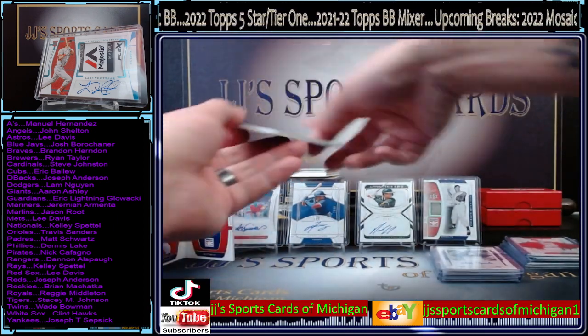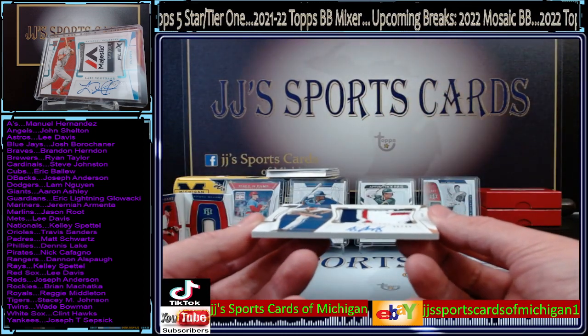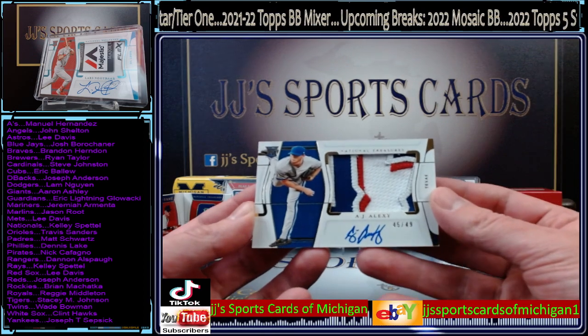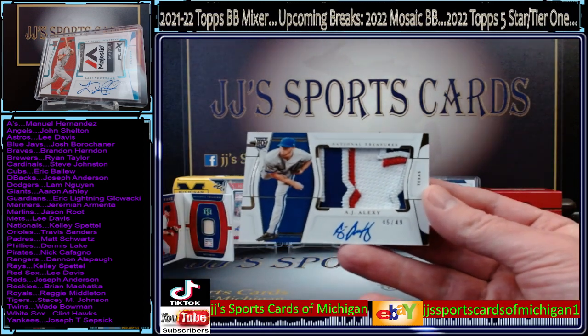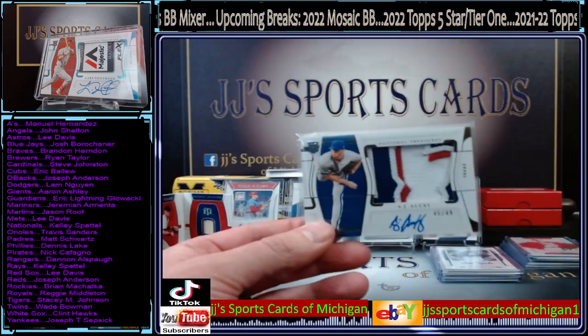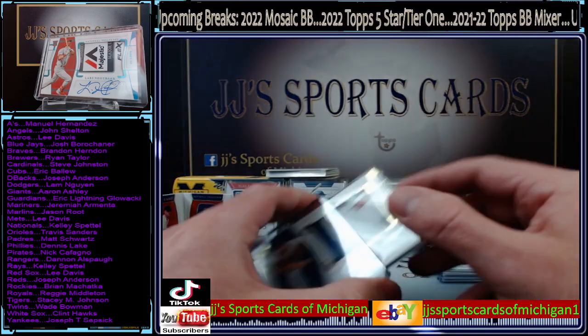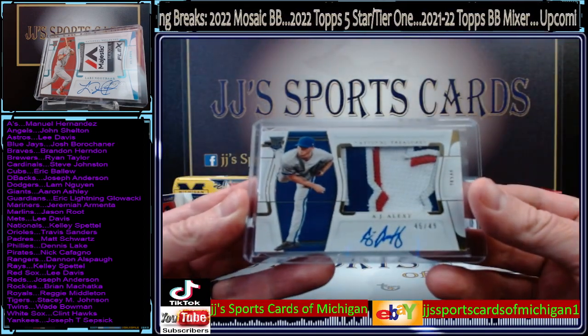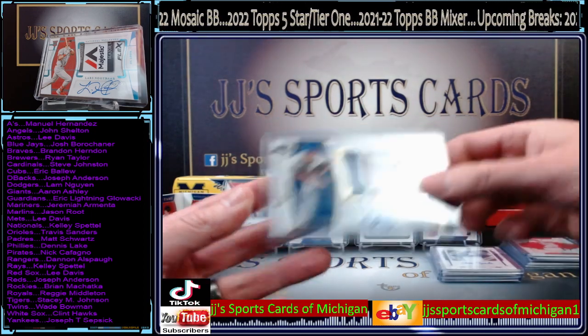All right. What's next here? 45 of 49. Here's a nice RPA. Disgusting patch of AJ Alexi. Texas Rangers hitting again. Telling you guys, these mini teams always hit. Always, always hit. AJ Alexi. All right, Texas.